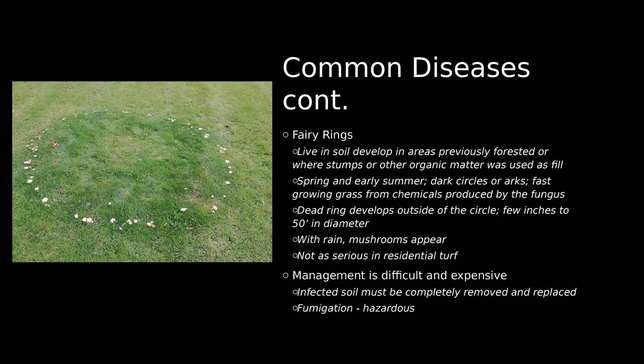So in this situation, I would say it's pretty likely that a tree was there, a tree was removed, the stump was ground, and then the organic matter that's under the ground is decaying, and this was allowed to take hold. The dead ring develops outside of the circle a few inches to 50 feet in diameter, so it can be pretty big. It's also more prevalent with rain.